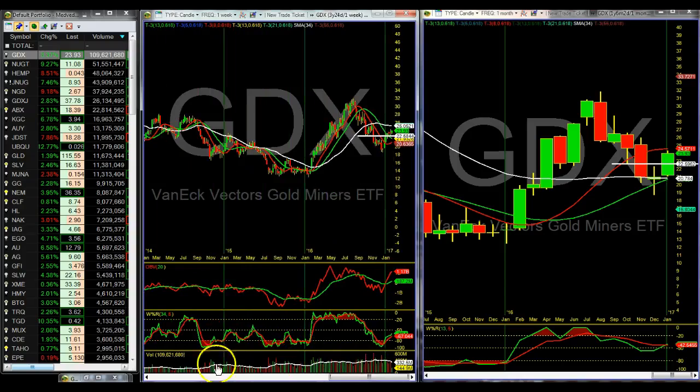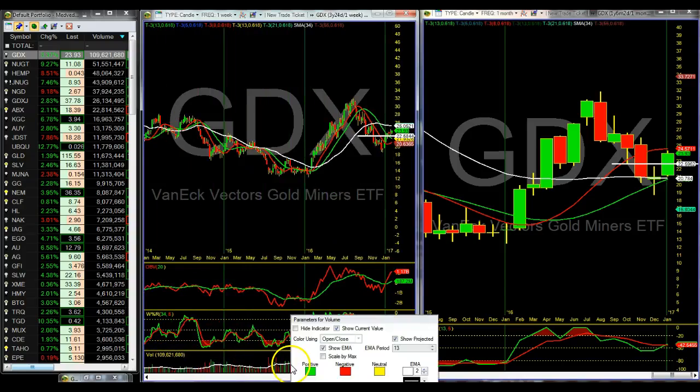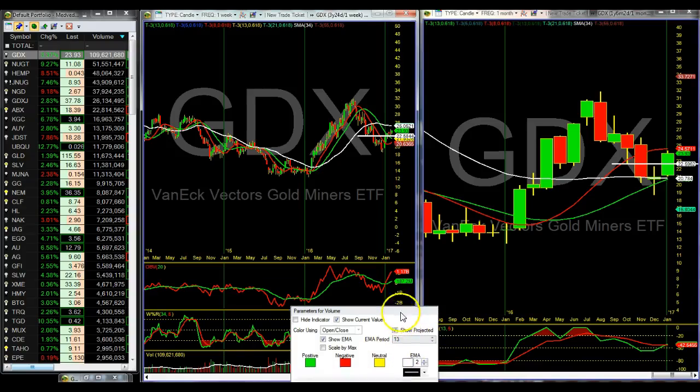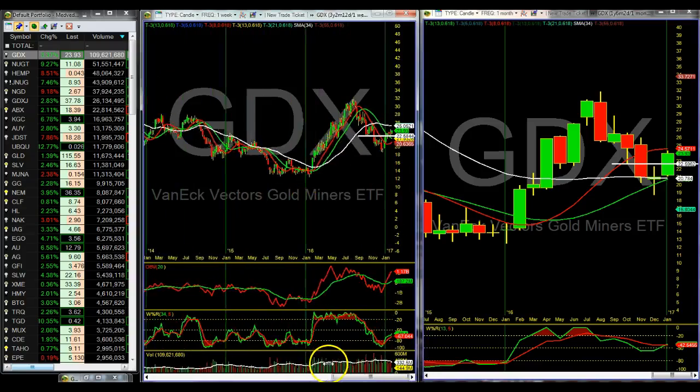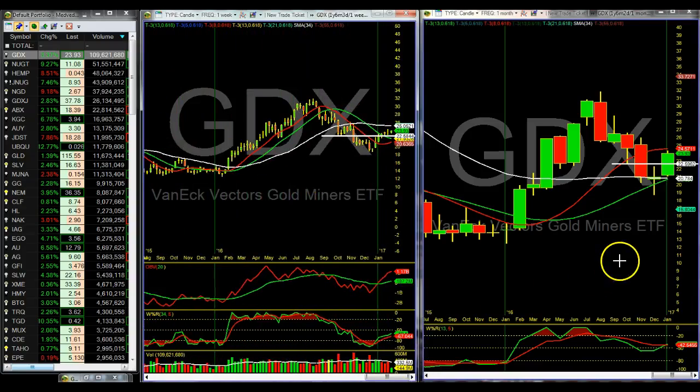And then I got volume. I got volume with the 13 maybe. 13 is lucky. And this is a weekly chart, so we're going to keep it long term. We got the monthly over here with just the Williams R. I got the 13.5 over here, and I got the 34.5 over here.